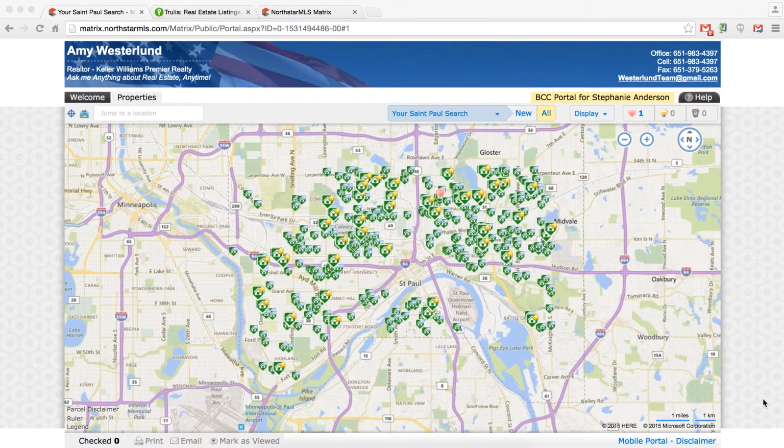Northstar MLS is a multiple listing service. It is the main database that all Twin City area real estate agents use to input their listings. So if you put your home for sale with a real estate agent, they will put the information into this system that allows buyer's agents to search for your homes. And this is only available to licensed real estate agents. It is the most accurate and up-to-date database when it comes to searching for homes.